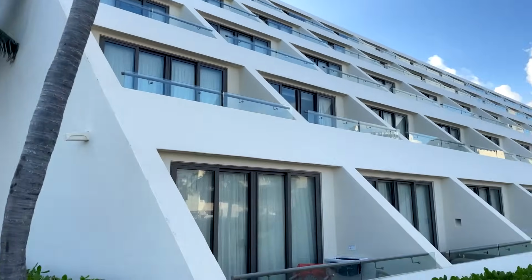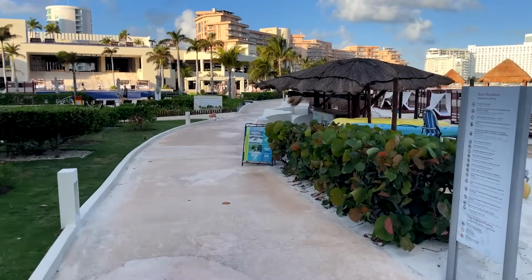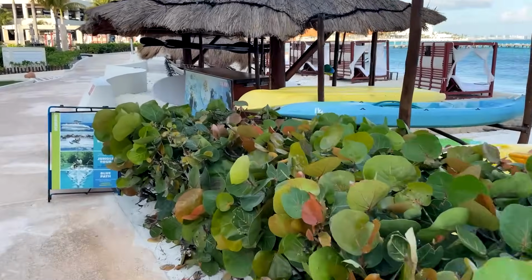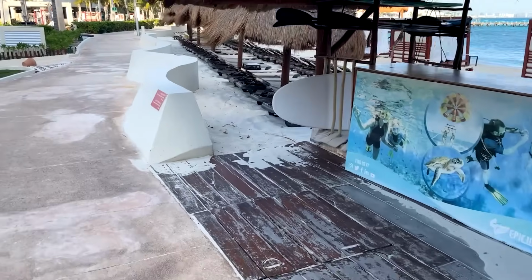So there's the Pyramid Tower. And then right there is also Habaneros, which is sort of the ceviche and beachside restaurant. They have great margaritas. Again, everything is included here. I'm a big fan of Don Julio Reposado. Pretty much every bar had Don Julio here.